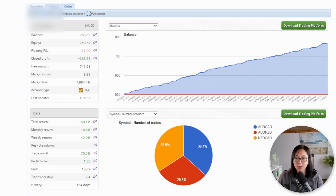This EA trades 3 currency pairs: the Aussie CAD, Aussie New Zealand, and New Zealand CAD. For this EA, I started trading at 0.01 lot size, and I have not changed the settings in the past 5 months, which is why you see this kind of equity curve. And trading on 0.01 lot size has given me about $50 per month.